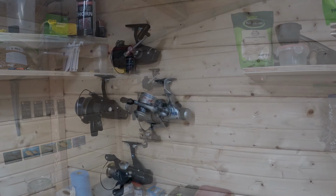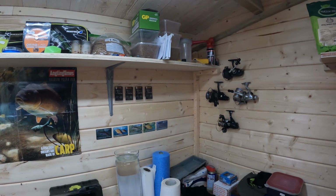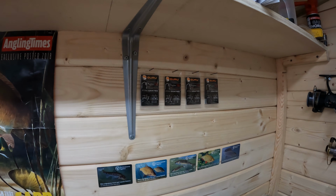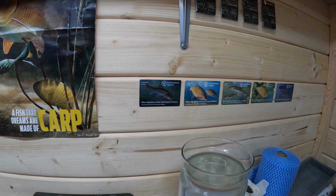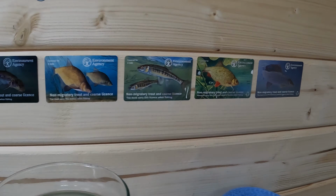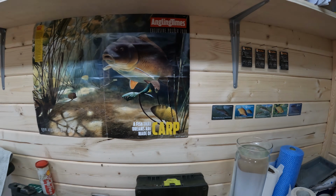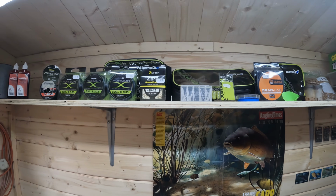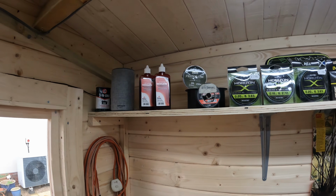And I've got some old reels up here that I obviously don't use anymore, almost antiques. I've got my shelves, all my gear up there. I've got a few packets of hooks ready to tie, and some of what I miss is the old rod licenses. Look, as you can see, the old rod licenses, I miss them, used to like them. Poster I've had for ages, and I've got loads of gear I've been digging out, and that's all up here, mostly for feeder fishing, that lot. A couple of bits of Fuga bait.